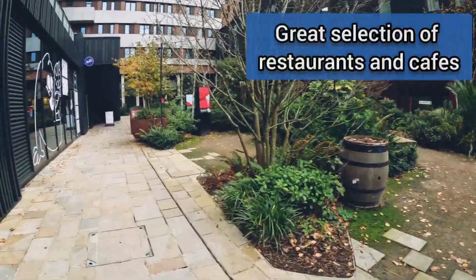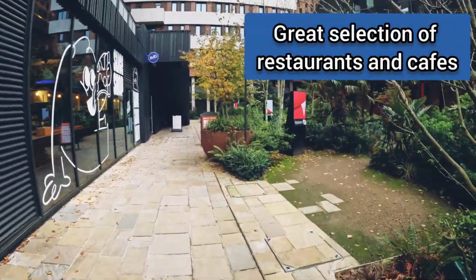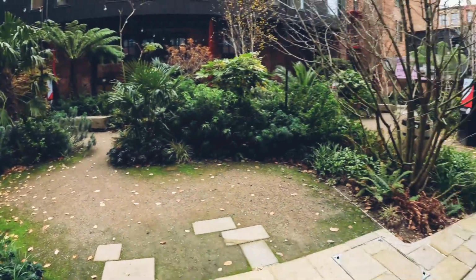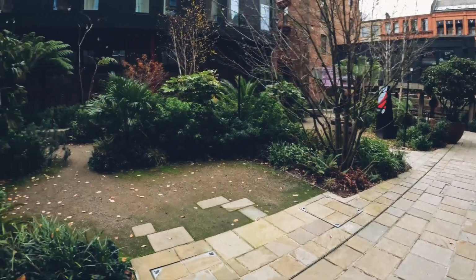Yeah, you've got a nice little park in the middle of here. Manchester doesn't have a lot of green spaces, so it is nice to have this. And then of course we're right next to Canal Street as well.